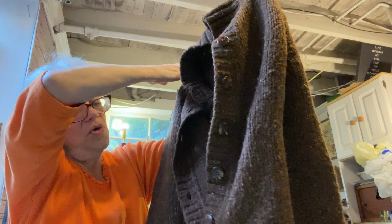What is this called? All right, this is Nike Pro Hyper Warm. I just noticed that the bottoms are totally torn, but these were free, so I don't know what I'll do with those. I may just toss them. I'll have to see. Who knows?